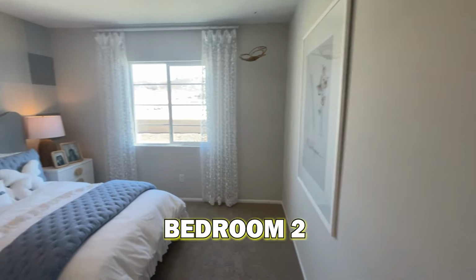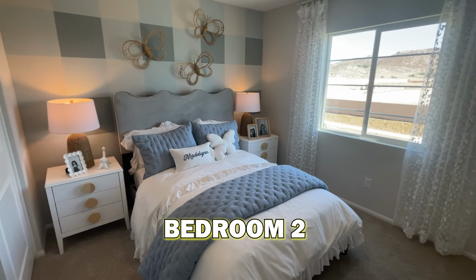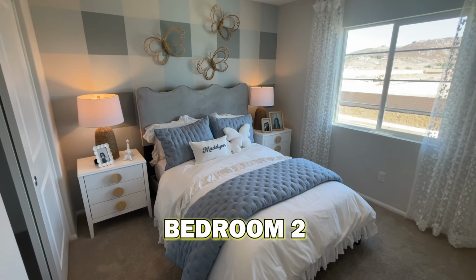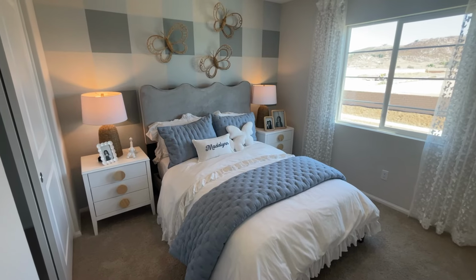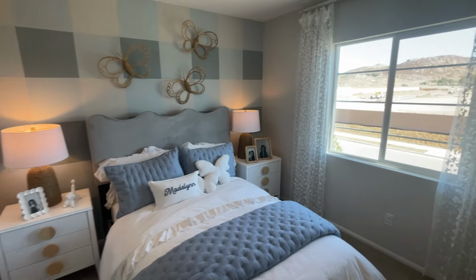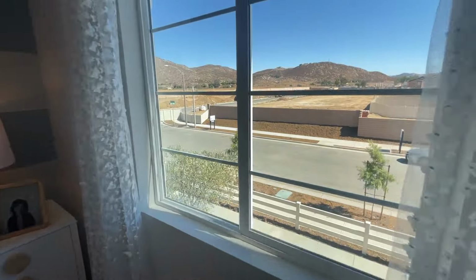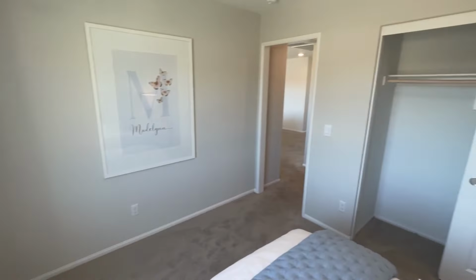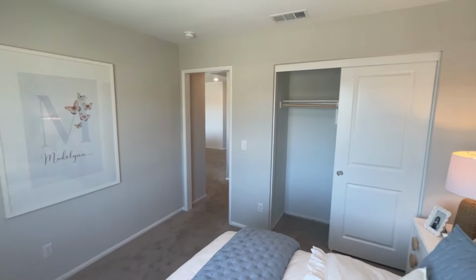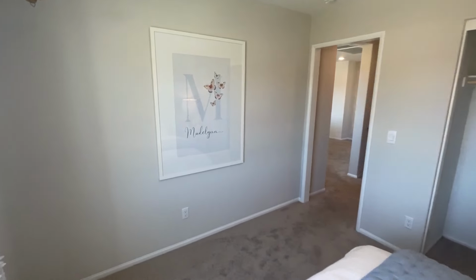We're going to have bedroom number 2 right here upstairs. This is a pretty good sized secondary room. Feels bigger than the one that's downstairs. Nice little touch there. You get that window looking out to the front of the house. Just feels like a pretty solid sized room for Madeline.